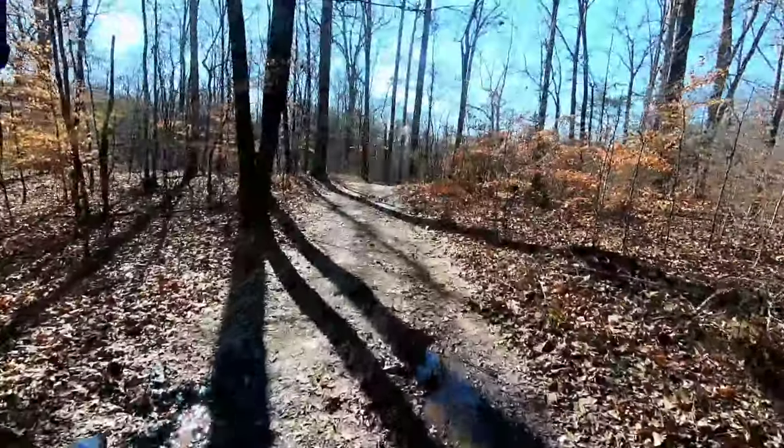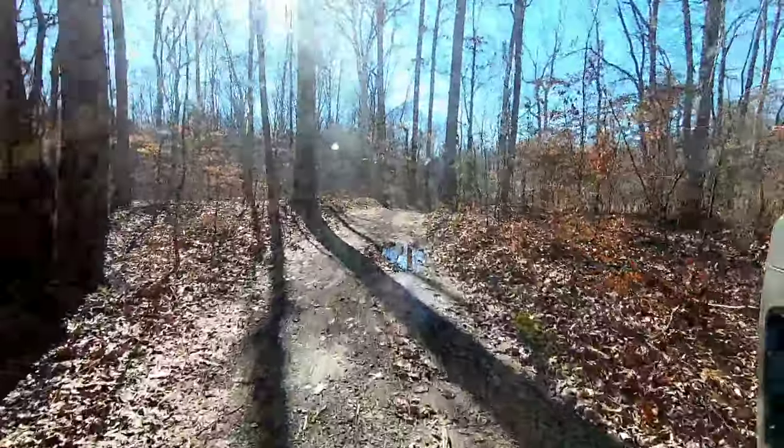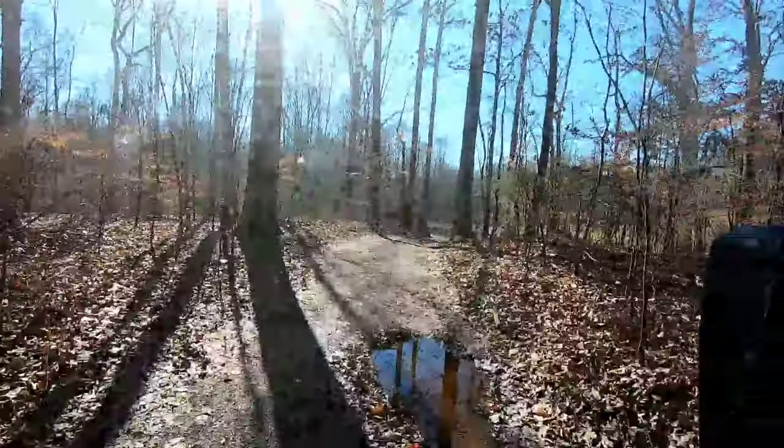So there's some smaller holes too. We'll probably just put a little bit of rock in these. There's not really much in there we can cut the side of that out, other than just put some rock in it, pack it in there.